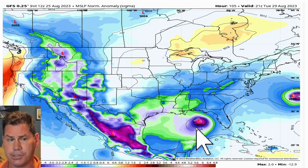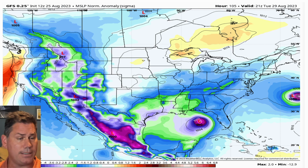And what's also concerning, we're starting to see a little bit more model congruency starting to come together. Remember, the GFS really wasn't on board with this system, but now it is. The last several runs have actually shown the same system that a lot of models are showing as well. So it's starting to get a little bit concerning.